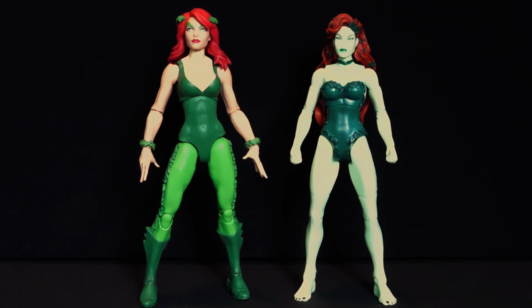There's really only two cool things about her. They did a really good job on her hair, and she came with some nice leafy vine accessories that you can wrap around her arms and her legs. I think the green chlorophyll skin tone is cool, but if I had to choose between this and a classic version with the regular Caucasian flesh tone, I would pick the classic version.